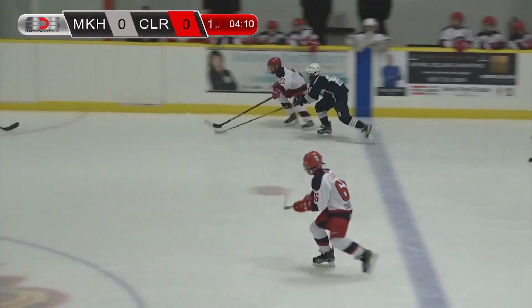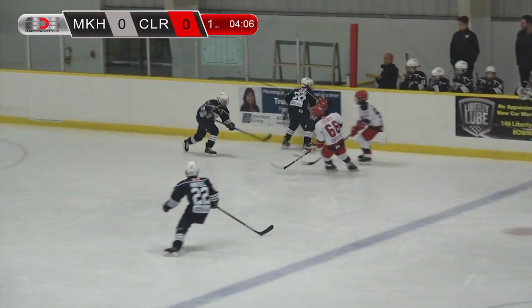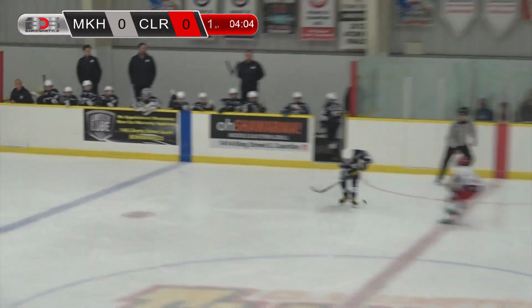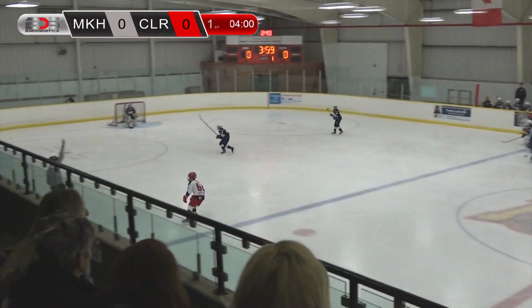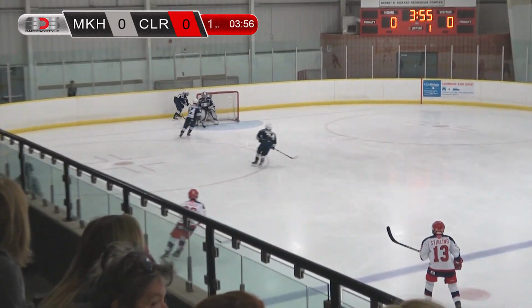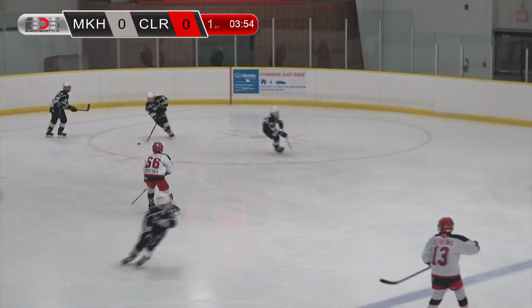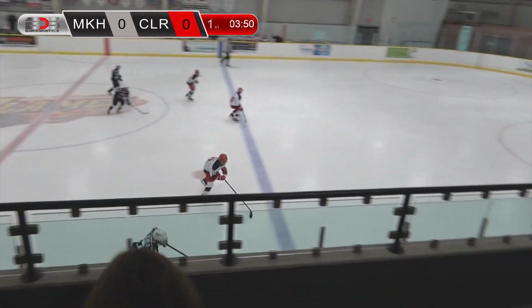Baker gets another opportunity to clear, and this one he's going to make sure he gets it out as he skates it out on his own. Taken aside there by Cooper McCaslin, who dumps it deep. No icing on the play. Fitzgerald's got to go back there to get it. Fitzgerald up there for DiCarlo.